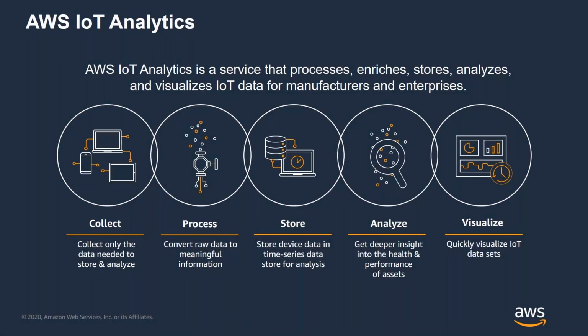IoT Analytics is a fully managed analytics service to easily analyze IoT data. First, you define an IoT Analytics channel and select the data you want to collect so you only store and analyze the data of interest, such as sensor temperature. IoT Analytics automatically captures and stores the message timestamp and device ID with data from the device, so it's easy to perform time series analytics.